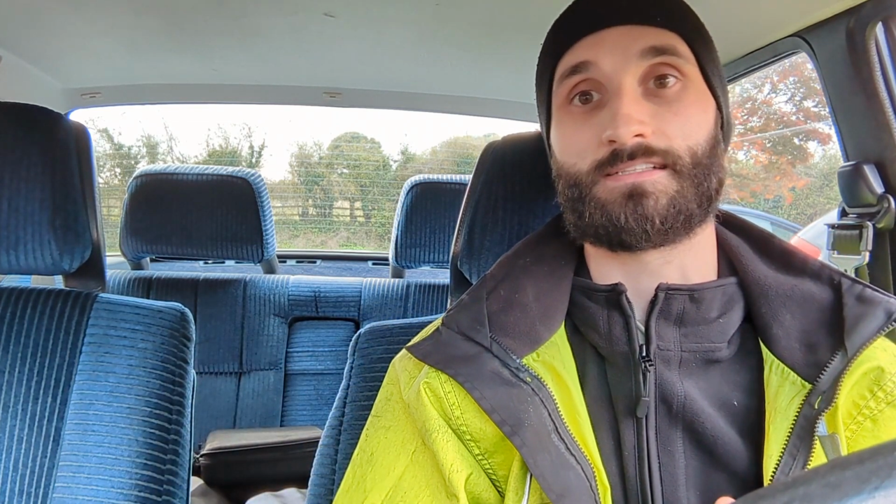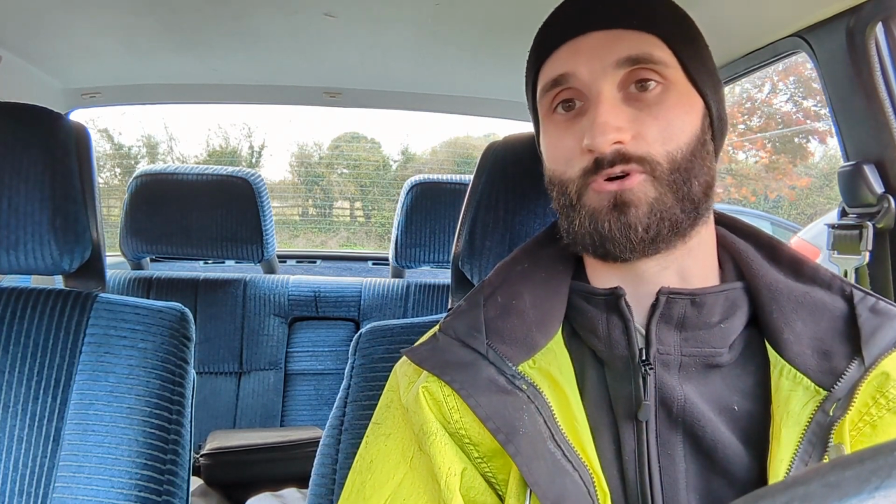I've had a brief look at the car already, and yeah, it's not looking good. I don't know where you're supposed to put your hands to do anything and how you're supposed to figure out any of the mess under the bonnet, but we'll get to that shortly.